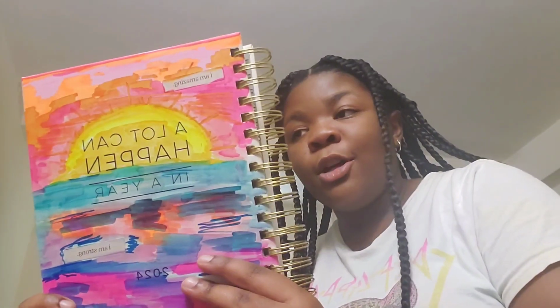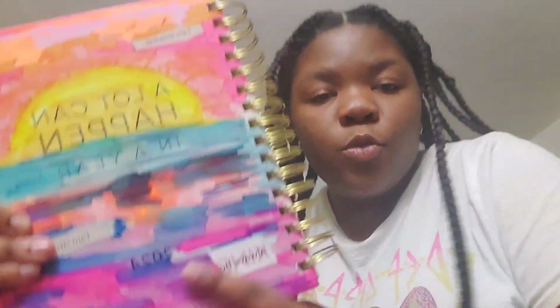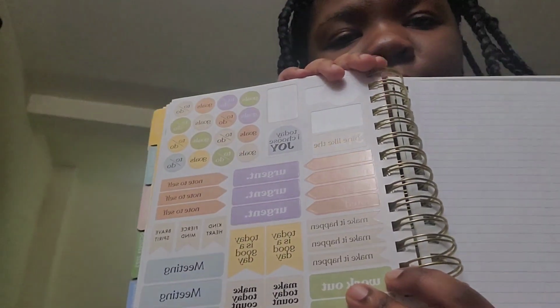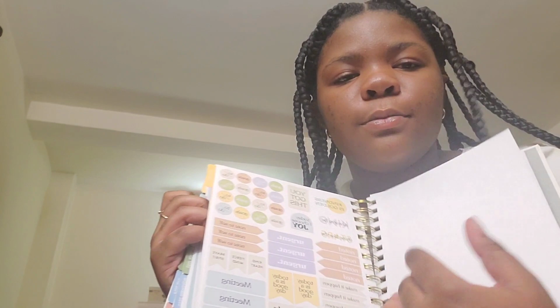And my mom one day brought home a student planner. And it says a lot can happen in a year, 2024 at the bottom. And it came with these stickers inside, they have sticker sheets, you know.